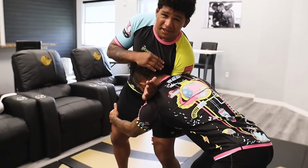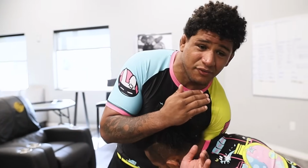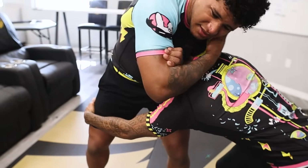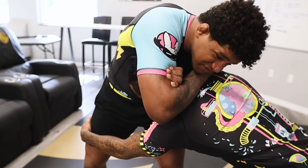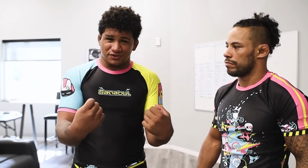And whenever he got here, what makes that guillotine super good is that detail right here. You're gonna close it like a real naked choke. So he just closed right here. Now just apply pressure, and he taps right there. You can even pull guard, half guard, full guard. But for me, it's a little bit hard to do because I have short arms. But for those guys that have long arms, it's so easy.